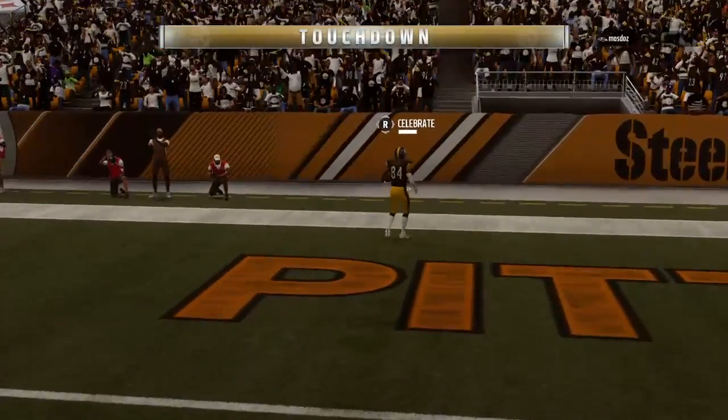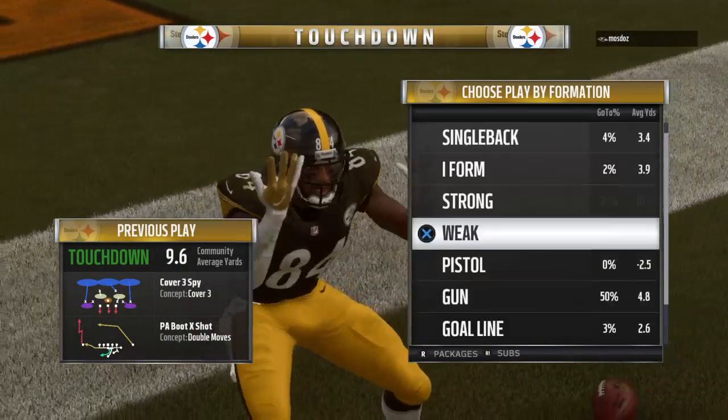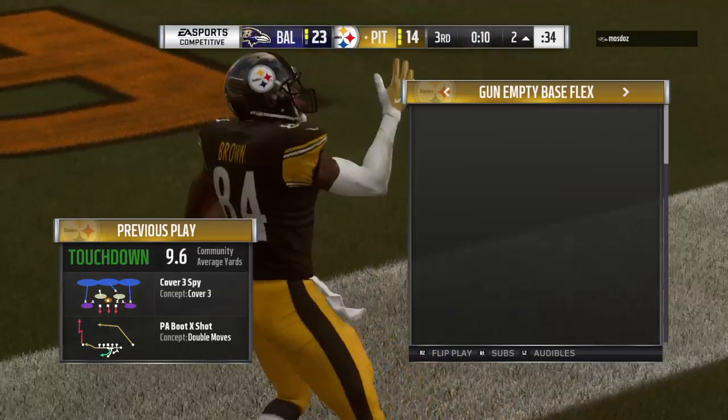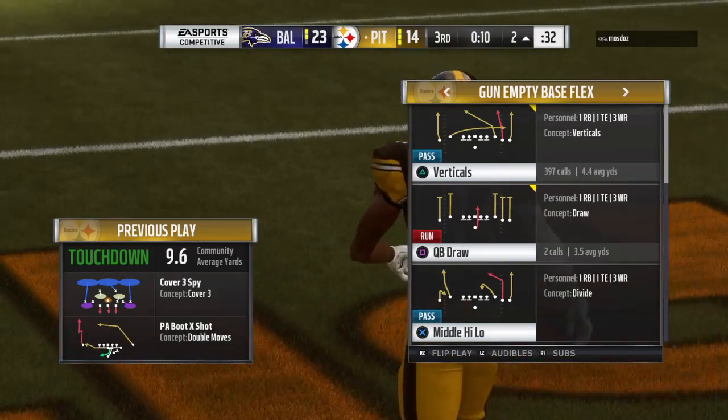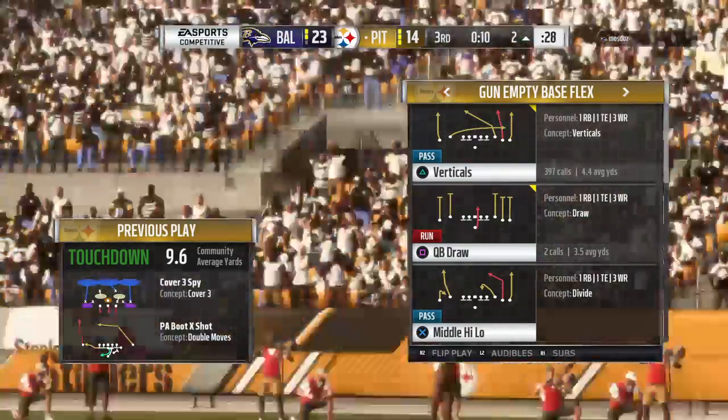And into the end zone. Touchdown, Pittsburgh. Antonio Brown with his second touchdown of the afternoon. And the Steelers are able to close the gap just a bit.